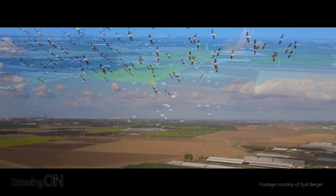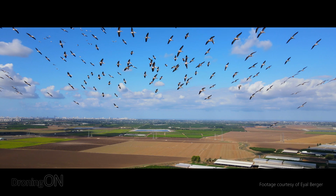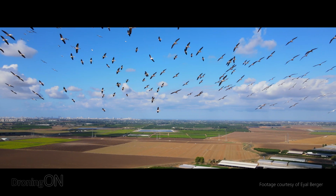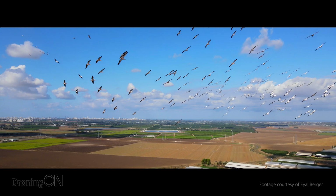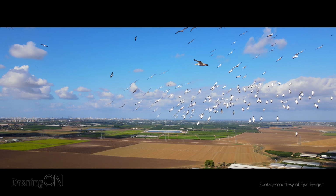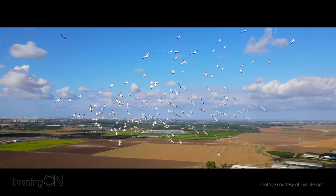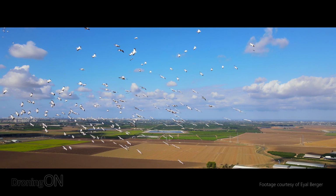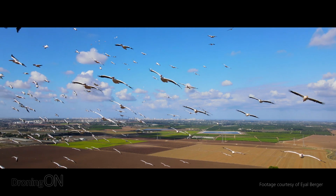Not only is the image quality obviously beautiful from the Mavic Air 2, but you can see that the pelicans are just floating around very calmly, even though there's the presence of the drone in the air. At no point does Eyal intimidate or even chase these pelicans at speed. He simply floats, rotating and yawing around whilst capturing this incredible display from these pelicans.